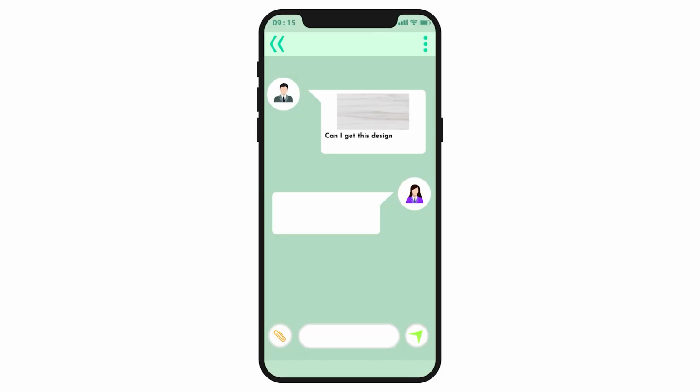So can you tell us what is the first step? What does the importer ask you when they have such kind of requirement? It always starts with a reference image. It could be an image from natural stone, it could be an image from a past project, and sometimes it's not even an image, it's just a description.